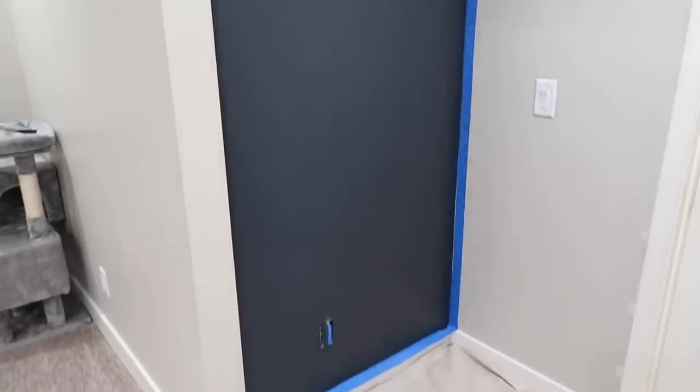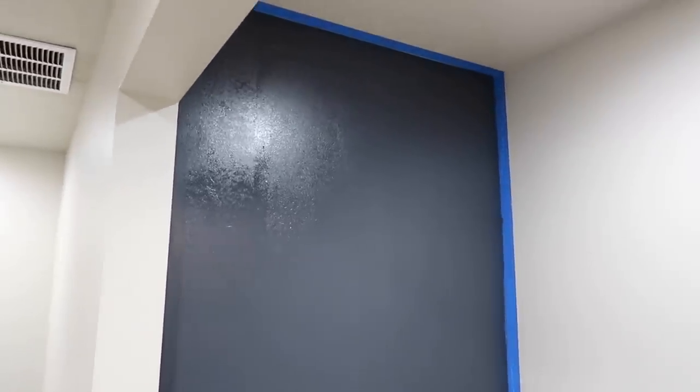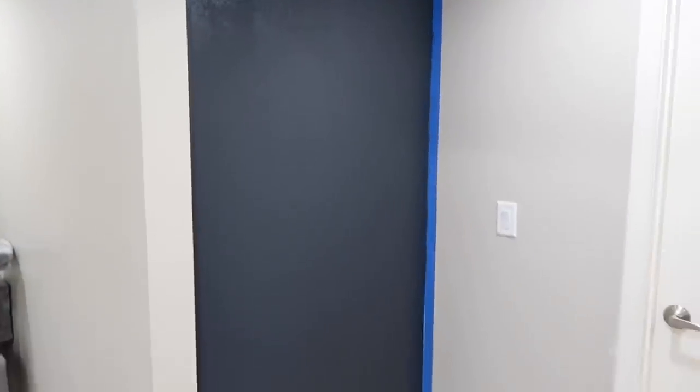So this wall is all done and I love the color. It's really dark. It is still navy, but I feel like it's super neutral still, and I just love the contrast. I think it's gonna look so good once you get it all decorated.